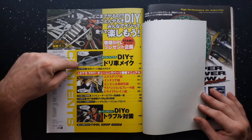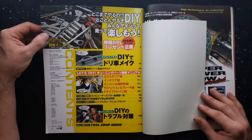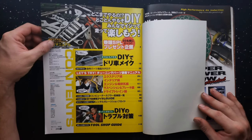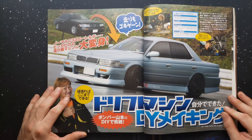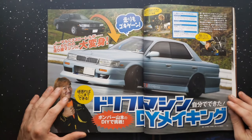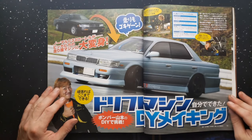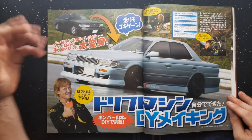I'm not sure what that is. Is that a C33? I'm not really sure. Over we go. Yeah, I don't know what that is. Okay, over we go. Oh shit. There it is. I don't know what it is. I should know what that is. Is that an old Chaser? Maybe. I should know what that car is. I think it's an old Chaser. It's a C33. Why don't you just read it, dude?